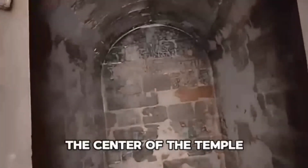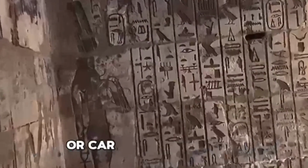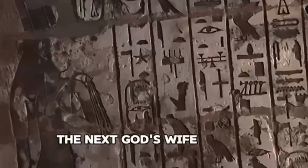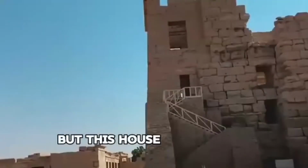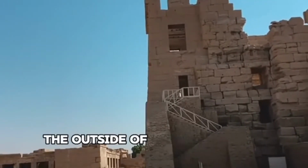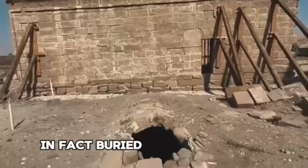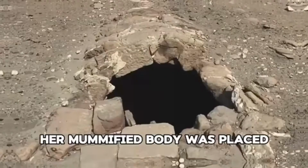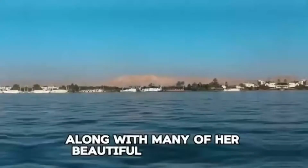The center of the temple would have housed a statue of her spirit, or Ka, as they called it. This is where each day the next god's wife would come to give her thanks. But this house of eternity contains no burial chamber. The outside of the temple provides clues. She was in fact buried under her temple. Her mummified body was placed in a subterranean chamber along with many of her beautiful grave goods.